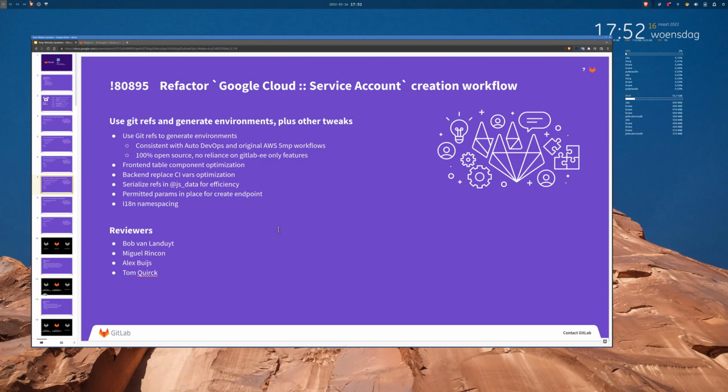The next one is a vague sounding MR. It's 80895, and it simply says refactor Google Cloud Service Account Creation Workflow. Some specific things were done over here, which are quite relevant.